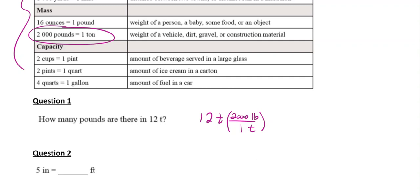I could have written it that way, like 2,000 pounds over 1 ton, or I could have written it as 1 ton over 2,000 pounds. Any idea why I wrote it this way instead, the top way? No? Okay. It's because right now I've got 12 tons. This is like 12 over 1, officially, because it's just the number 12. So I've got the unit tons up top, and I've got the unit tons in the bottom. So I've really got T over T. They're going to cancel with each other.